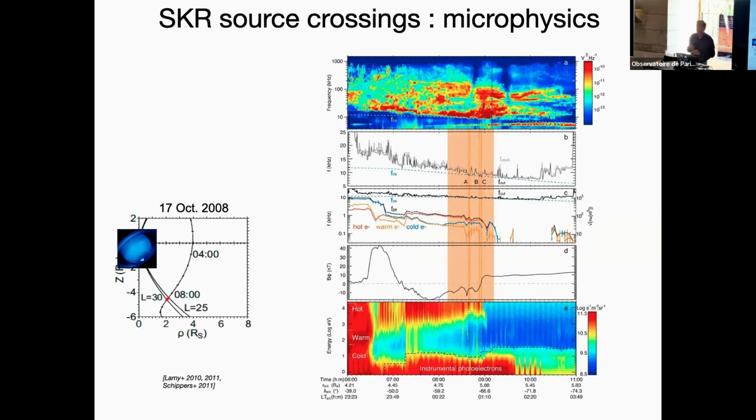Then coming back to the SKR, at some point, and mostly at the end of the mission, but still even in the middle, there were some close paths to Saturn at very high latitudes, and so Cassini could really go through the sources of radio emission. And this was extremely important because combining measurements from CAPS, from RPWS, from MAG, we could measure the radio emission, the plasma, the density and the energy of the plasma. This is the energy here with hot electrons, the currents.